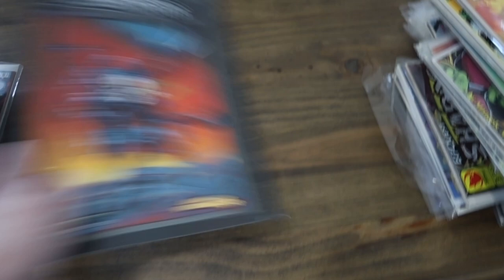They will probably go on eBay just because these sell pretty quick on eBay. And they're easy to list. I just scan them. So I gotta keep some of these separated. There we go. So what I'll likely do too, I'll list that as a lot on eBay.